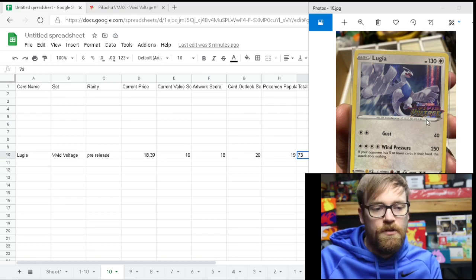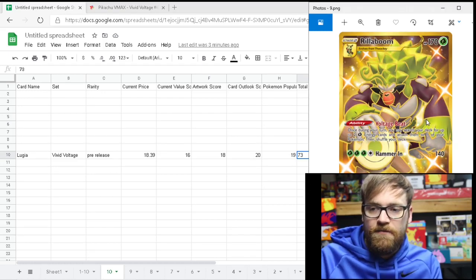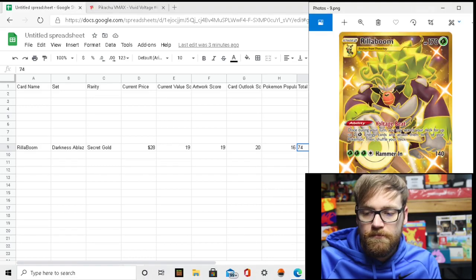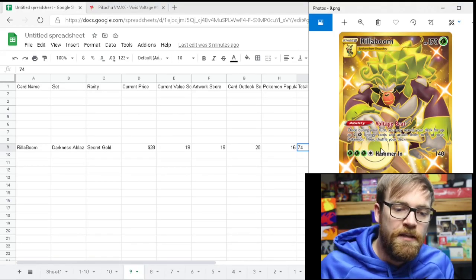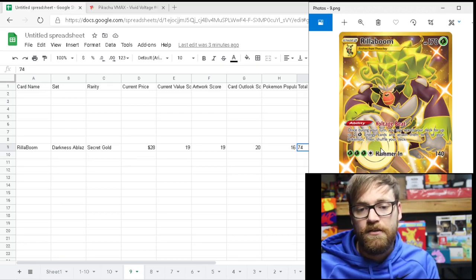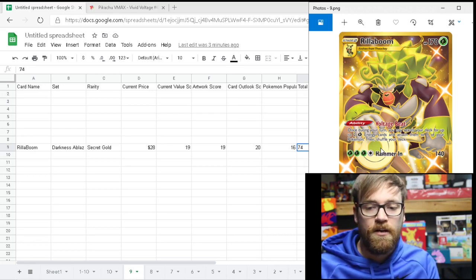Going into number 9 on our list, we have the Rillaboom Secret Rare, the Secret Rare Gold card from Darkness Ablaze. It's currently sitting at $28 on tcgplayer.com. May have actually gone down just a little bit recently as well. Could maybe find a couple copies under $28 if you look around.